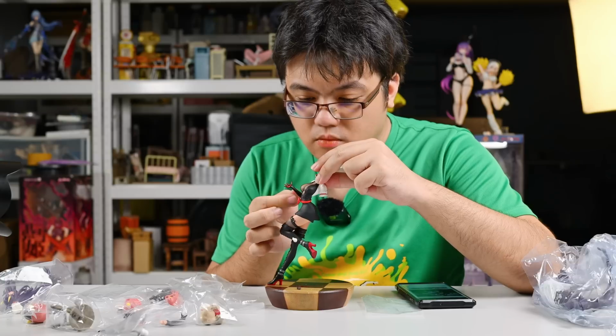They told me they'll be sending me a prototype anime figure that has not been released yet. And then this figure was shipped to my doorstep where the postman threw it into my residence. Yes, they threw it like a basketball.